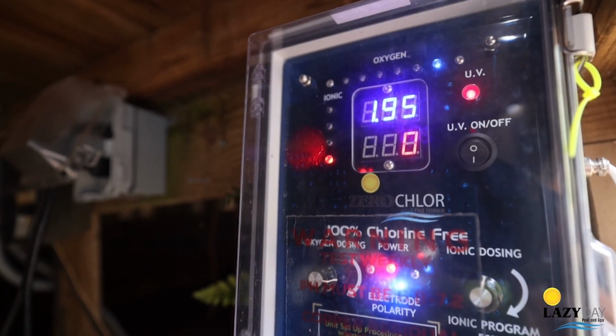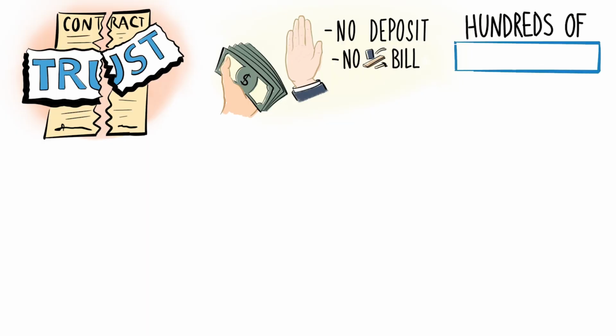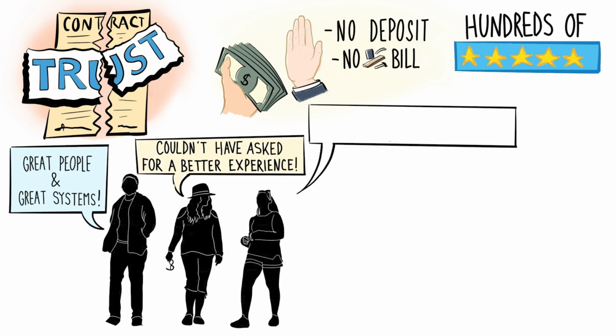It's this commitment to quality materials and service that's earned us hundreds of 5-star Google and Facebook reviews, where past clients like Mark say that we have great people and great systems. And Megan, who says she couldn't have asked for a better experience. Jan, who recognizes that our products are superior and the entire staff are amazing and very easy to work with.